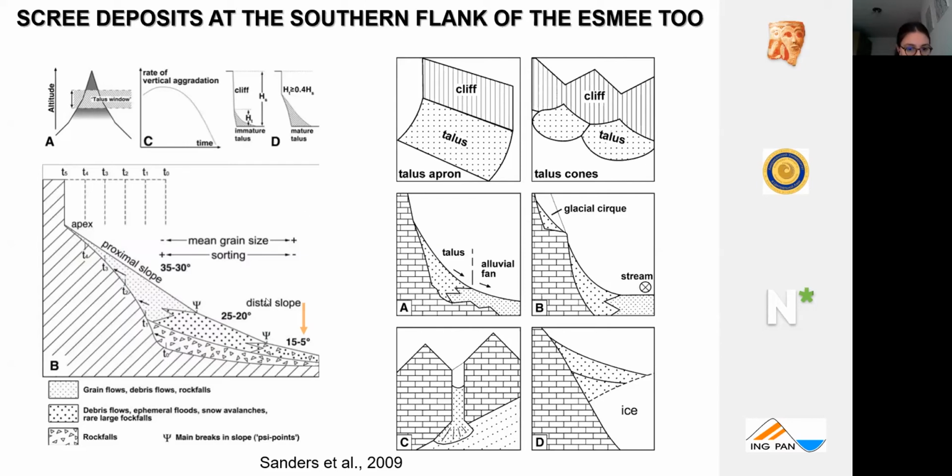So we are in the distal slope because our slope is ranging between 10 and 15 degrees. So we are in the distal slope, and our 2 sections mainly are talus apron and talus cones.